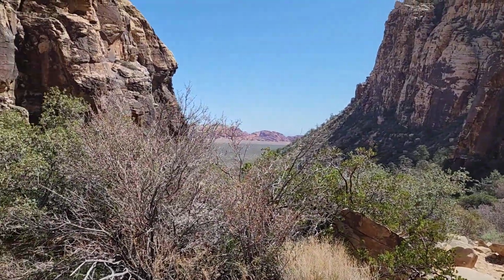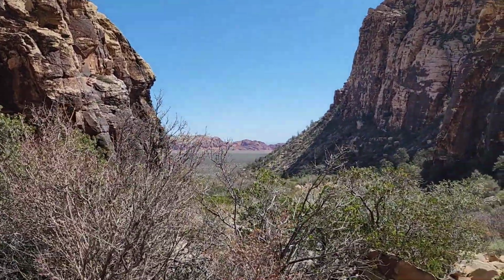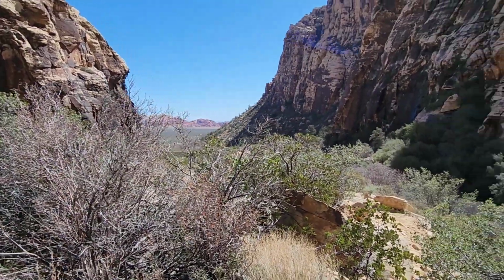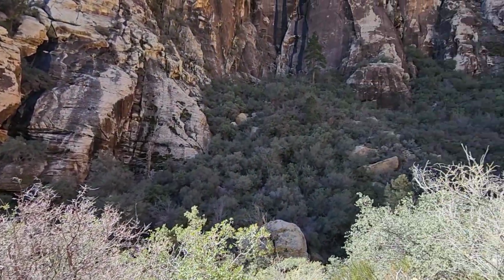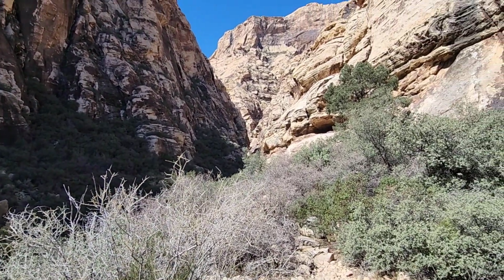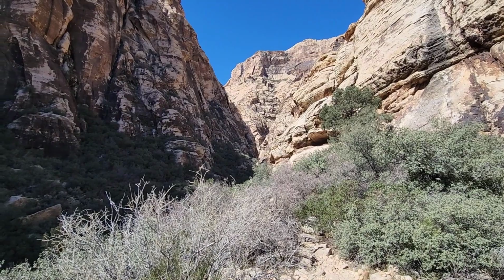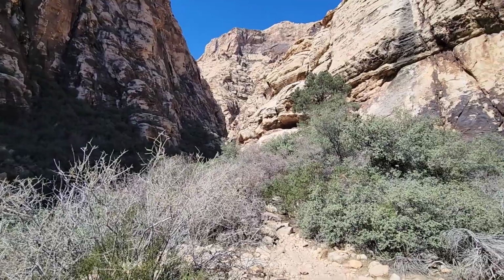Well, here we are, having successfully emerged from Icebox Canyon. See Red Rock Canyon ahead. And that's proof that even on April 1st, with a lot of fresh snow melt, a lot of rains, precipitation in the preceding weeks, you can still navigate Icebox Canyon. And coming out was a lot quicker than going in.